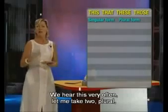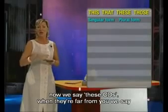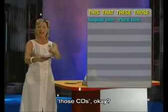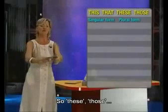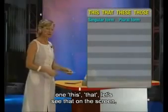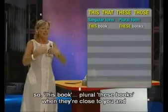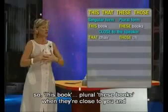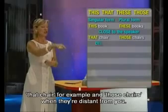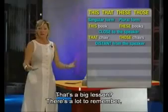Let me take two, plural. Now we say these CDs. When they're far from you, we say those CDs. Okay? So these, those, one, this, that. Let's see that on the screen. So this book, plural, these books when they're close to you, and that chair, for example, and those chairs when they're distant from you. That's a big lesson, hey?